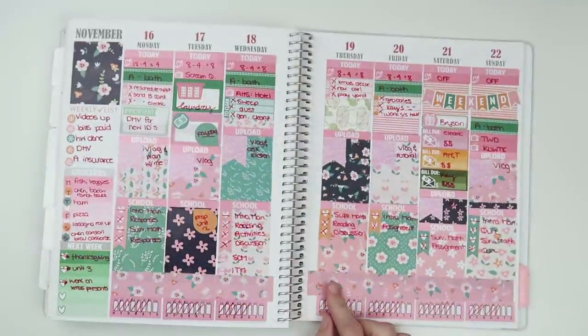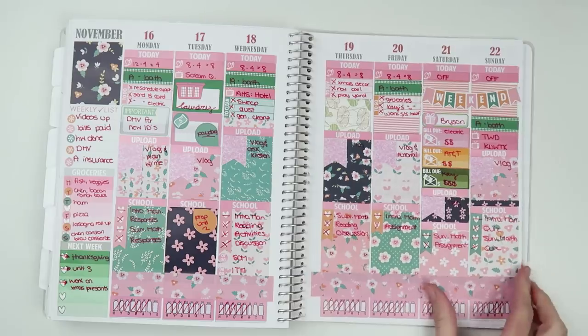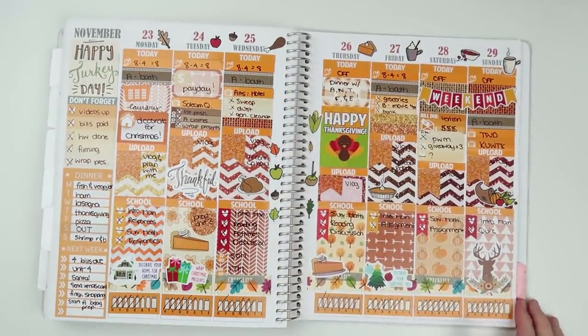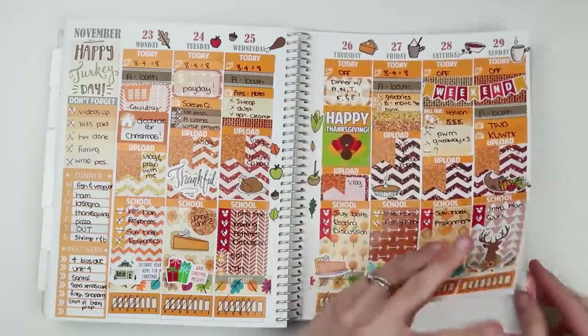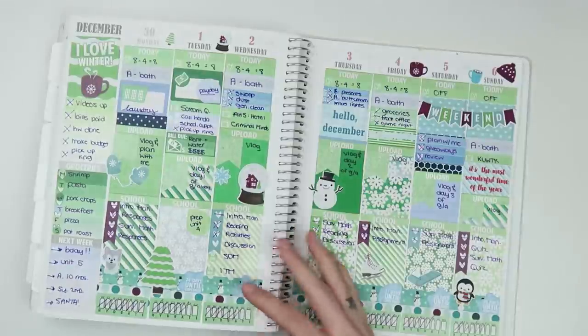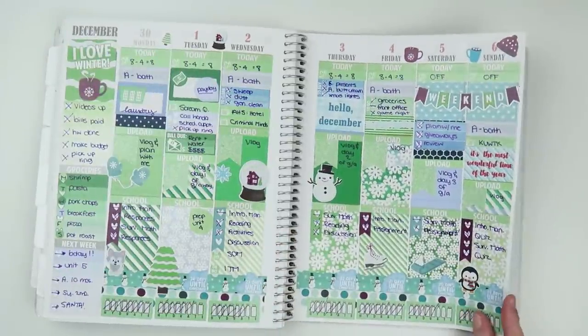Like, oh my gosh, what is this, vintage floral? Such a good kit. And then my Thanksgiving spread. Oh, this is so pretty. Okay, hold on. And then let's get to December. So maybe I did finish. Yeah, I finished this whole planner, excuse me.